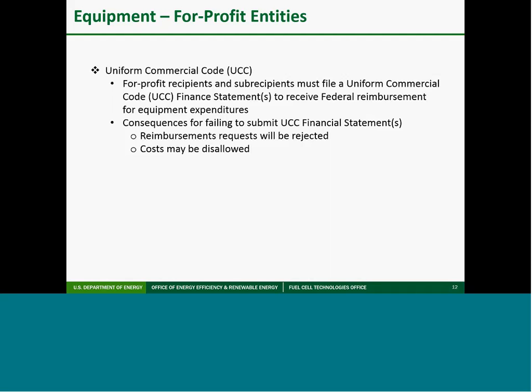Subrecipients must be approved by the agency. The special terms and conditions of the cooperative agreement flow down to a subrecipient. I will also note that the agency will not intervene in disputes between you, the recipient, and your subrecipient.